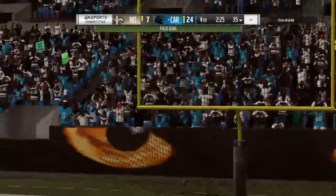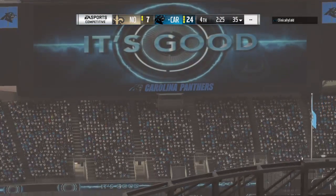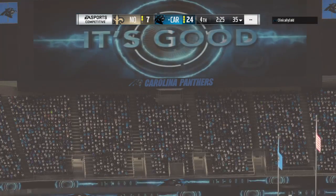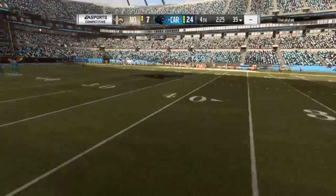And Gano's kick is right through. And that'll push the lead up to 17. So with that, you figure this game's pretty much out of reach at this point. Yeah, it's going to take a heck of a comeback to come from 3 scores down. But don't change that channel. Don't go away. Miracles can happen, and you want to be here in case it does.